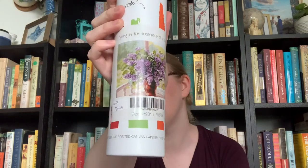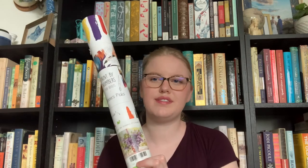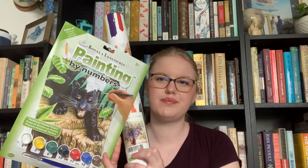Our used bookstore is also kind of a comic book shop slash art shop, and so I was really excited to pick up a paint-by-number kit of this beautiful lilac image. And I've been wanting to try a paint-by-number again for a while. I did one as a kid and enjoyed it, but I was thinking that it would be the perfect thing to do when sitting inside listening to an audiobook. It's printed onto the canvas inside, and it comes with all the paint and brushes and everything you need. So I'm hoping this will be really fun, and I picked up a smaller one for my husband to do as well.